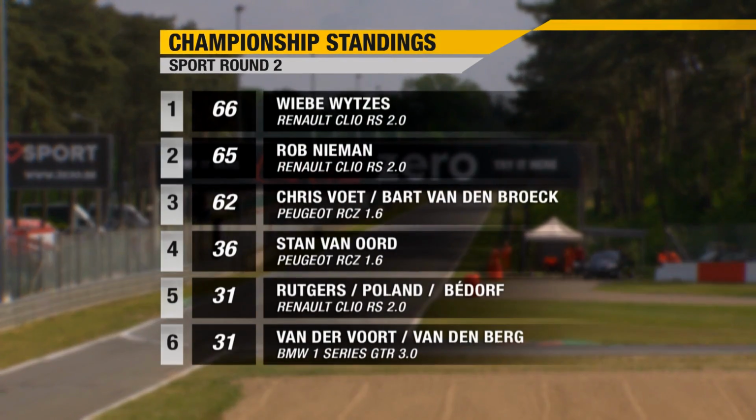Rob Neiman was the points leader after the opening round at Zolder, but now in second place, he's a point behind Wibo Weizsäß. The Peugeot drivers are 3 points adrift.